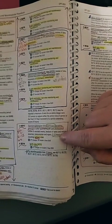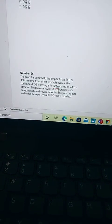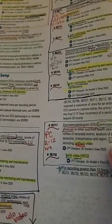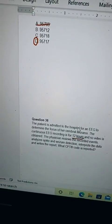This one is 2 to 12 hours. This one's greater than 12 hours. So all we need is a time on this one. So let's see how long we did. The recording was for 12 hours. And that's it. And no video. Greater than 12, so we know it's going to be this one with no video. 17. Definitely going to be that. D's your answer.